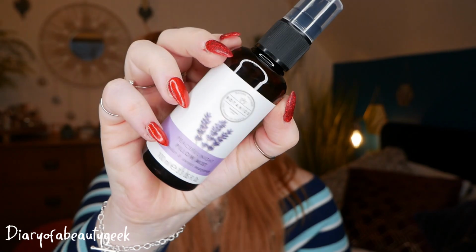Next we've got a pillow mist, and this is by Nature Inspired Botanics. This is Peaceful Night Pillow Mist, Lavender and Sweet Marjoram, and there's 100 mils there. What's sweet marjoram smell like? I can't think. I have to spray it. Oh, that's quite a strong spray. You'd have to do that quite far away from your pillows or else you'll soak them. Oh, it smells so nice.